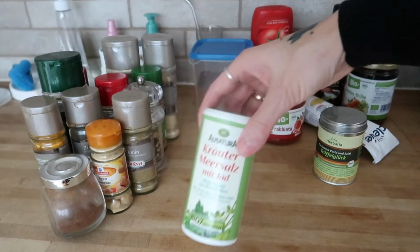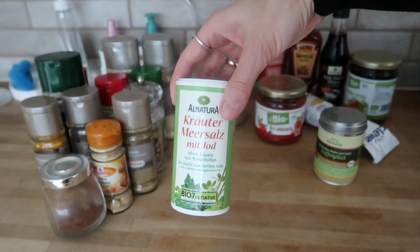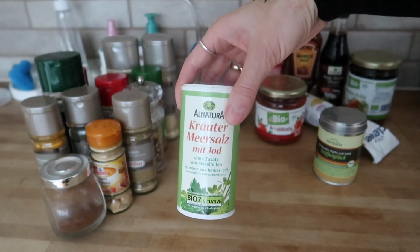I also like having at home herbal salt. Obviously, I also always have at home regular salt, but this one is great for potatoes and grilled veggies and stuff like that.